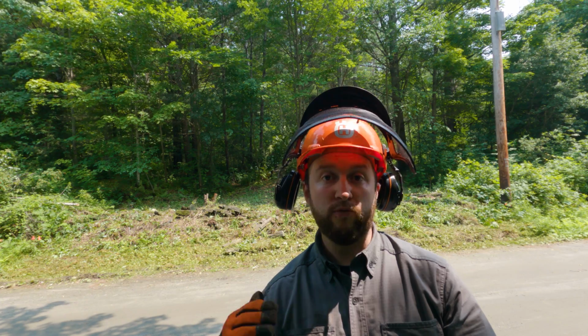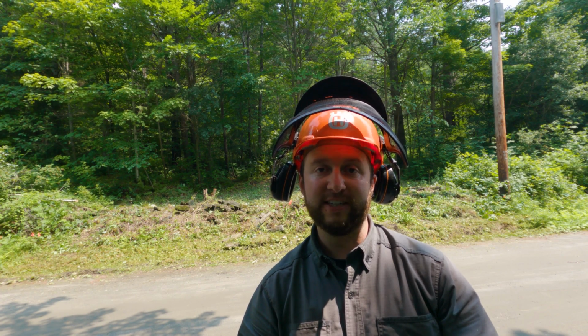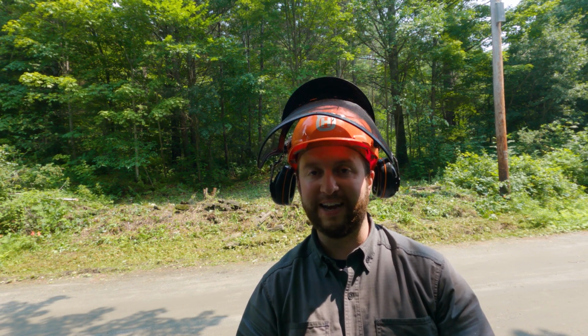Fortunately, it doesn't look like there's any really nice trees that are going to have to come out, but there are a couple of big white pines that are going to have to come out, and some of them are looking a little dead anyway. They're not looking in the best of health. They're not dead yet, but they're not super alive either. But there's one big white pine we measured, it's just over 30 inches in diameter, so that is a big tree. Really looking forward to seeing how much lumber we can get out of that tree.